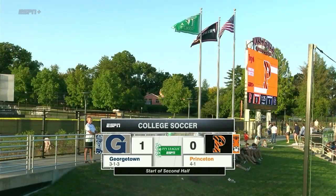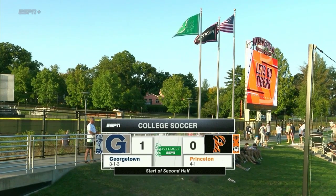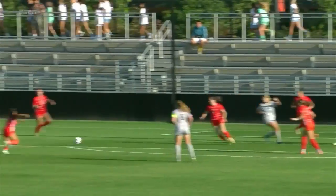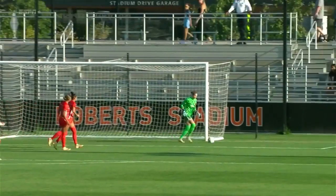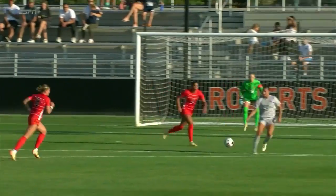On the campus of Princeton University. Georgetown with a lot of the ball and almost all of the chances in half number 1. Tyler McCamey had to come up big a couple times. Yeah, I thought the Hoyas did a great job of doing what they do, generating multiple opportunities here.